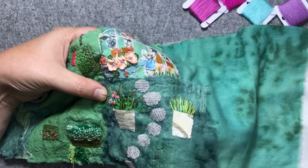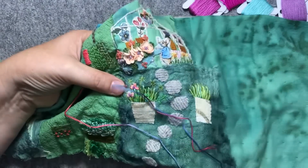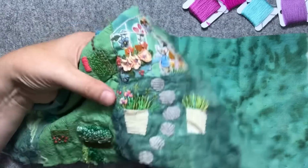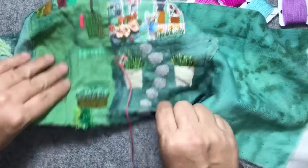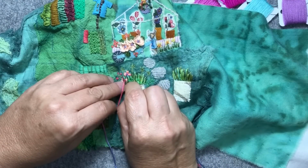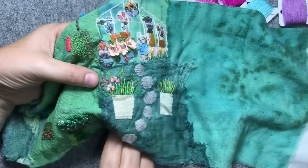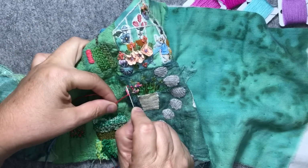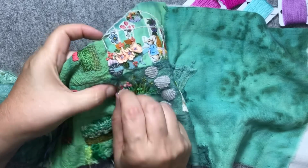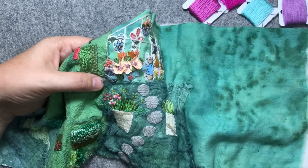This one's only got 4 little stems. I think I did 5 on the rest. Might look a bit weird with 4. I might need to do another French knot. Just let me do this one and then I'll see if it's balanced. Yeah, I need one more here. All right, that is cute.